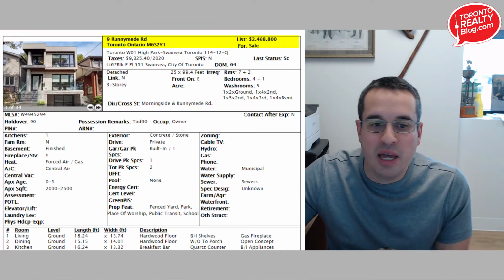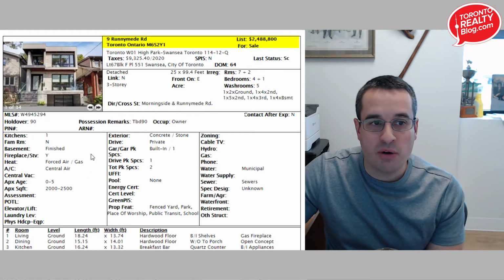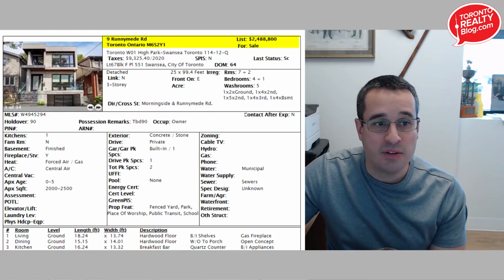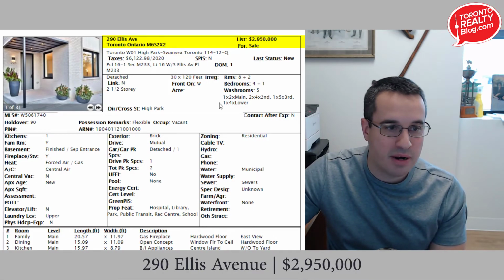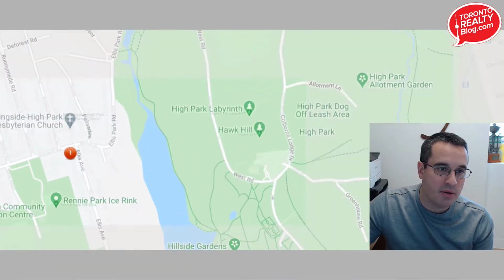So I'll ask the question again. Is this too modern for you? I think it's not too modern for me. It's just the style I don't like and the layout I don't like. There were some features in the first one, certainly I would say were too modern. So now I'll go to 290 Ellis. So I'll tell you right off the bat, I don't know if I showed you the photo of the last one. So, I mean, it doesn't matter. They're both in the same area.